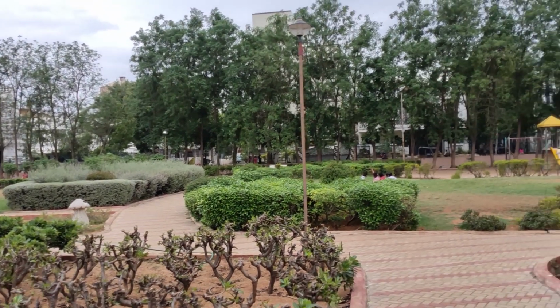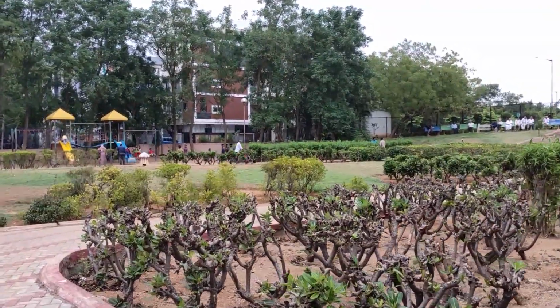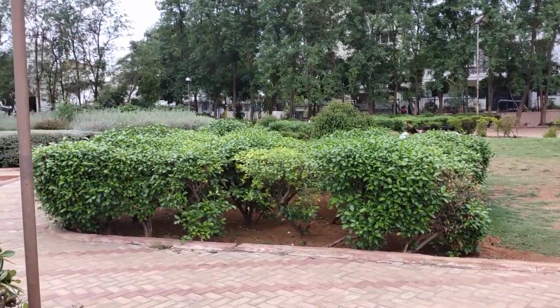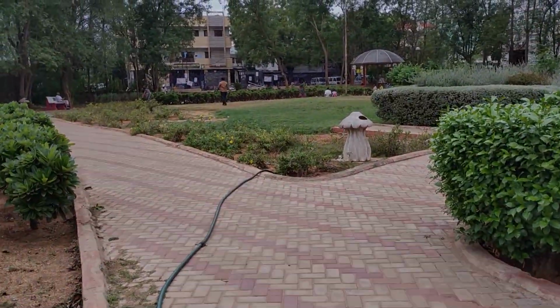Now for video recording, we can record video in 1080p and 4K resolution, but electronic image stabilization only works in 1080p, and the footage looks quite stable. Now for front camera video recording, there is no electronic image stabilization, but the audio quality while recording video is quite good. Here's a quick sample.